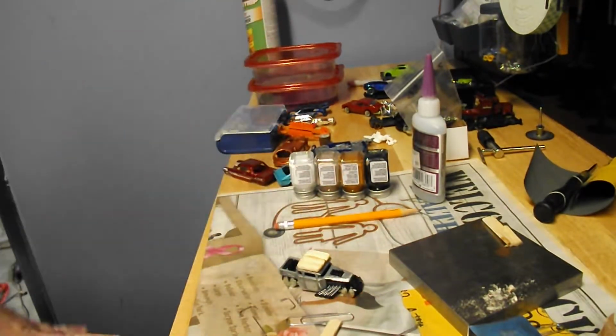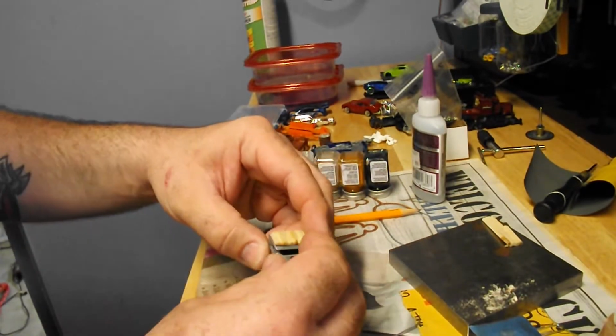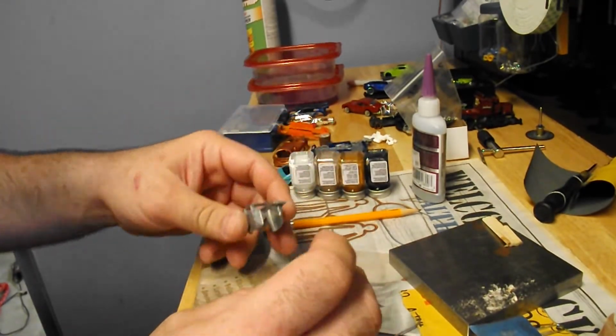My first, like I said, my first real custom that I'm working on. So hopefully it comes out cool.